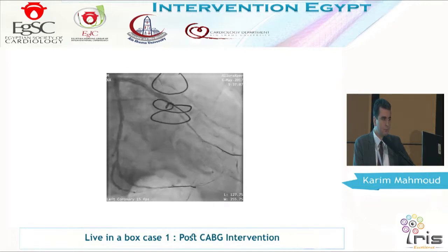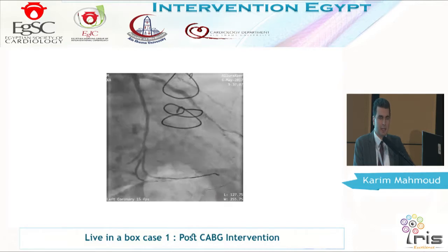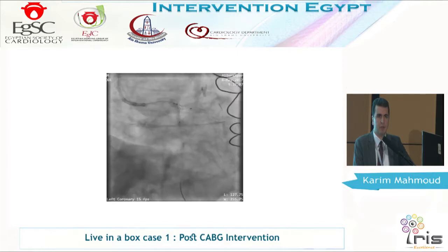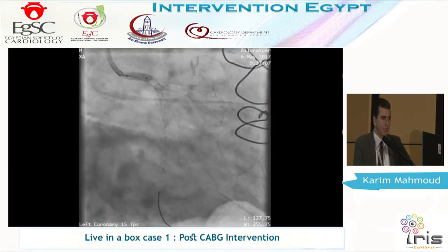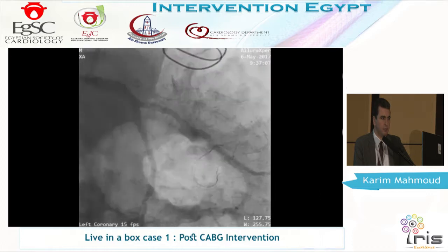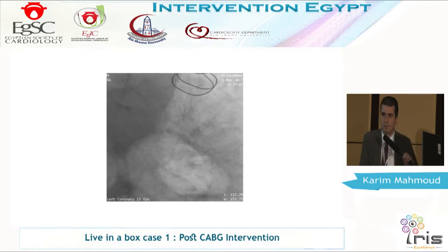So a second kissing was done with a larger balloon, followed by a POT with a 3.75 balloon in the LCX. And this was the final result in the spider view and the cranio-caudal view. So I appreciate comments from the panel.